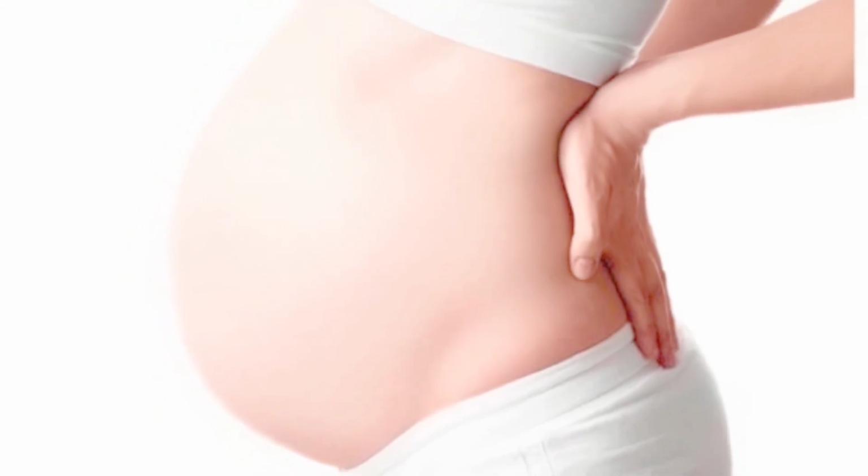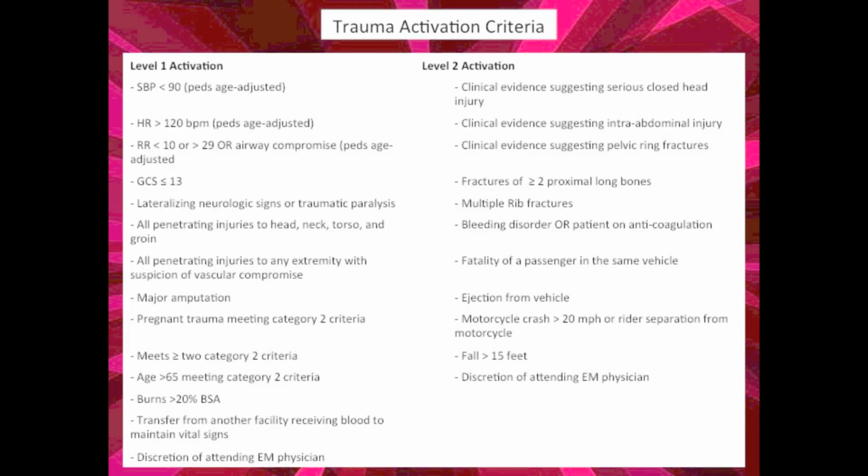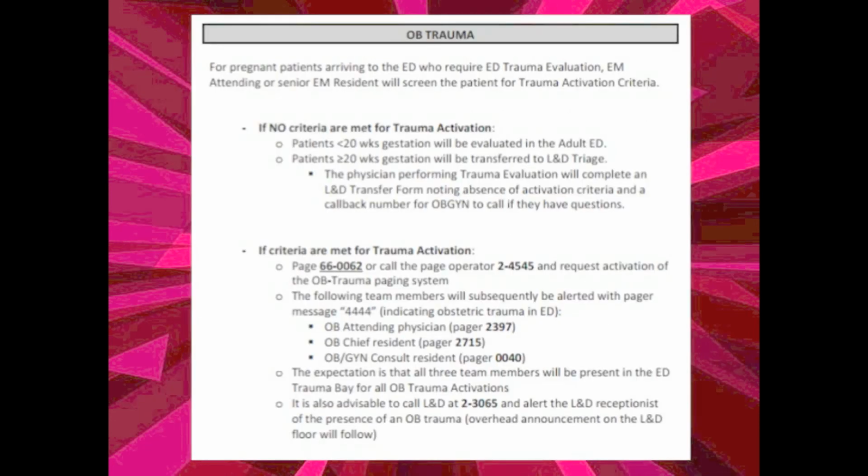Now, what about a trauma eval for this patient? These cases can be tough, but again, start with a brief history and physical exam and determine if the patient meets criteria for a Category 1 or 2 trauma activation. If no trauma activation criteria are met, then patients with less than 20 weeks gestation will be evaluated in the adult emergency department. Patients with 20 weeks or more gestation will be transferred to L&D triage. If trauma activation criteria are met, then the OB trauma paging system should be activated. These guidelines for trauma activations are all available in the Temple ED Handbook for reference.